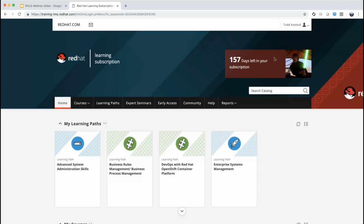One, in the top right corner, you're going to see how many days you have left in your subscription. Again, this is a 365-day subscription that you have access to. We really want it to be apparent where you are in that subscription. GK or the Red Hat team can work with you in tandem to make sure that you're getting the value out of the subscription, because the most important thing for us is that you are taking advantage of the access that you have.